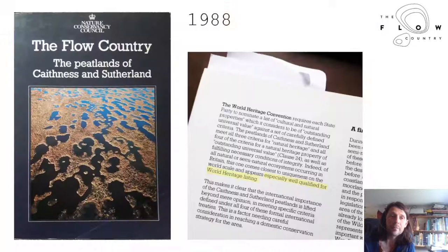This led to the realization of what we needed to start describing and protecting. And in 1988, there was the publication of the Flow Country Bible, The Peatlands of Caithness and Sutherland. And within that, tucked away at the back, there's an interesting little line where they recognize that the Flow Country appears especially well qualified for World Heritage listing. And when you read this publication, it reads very much like a nomination document.